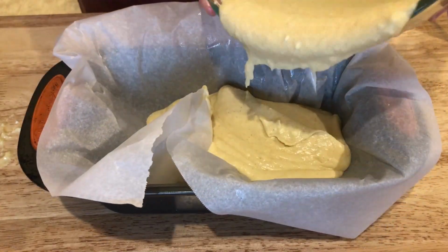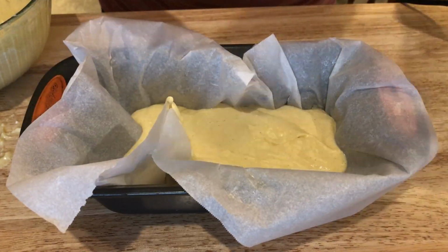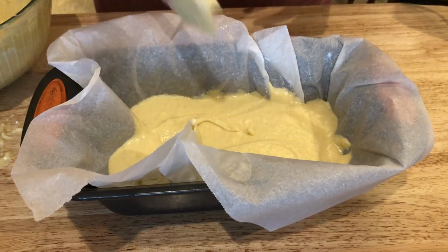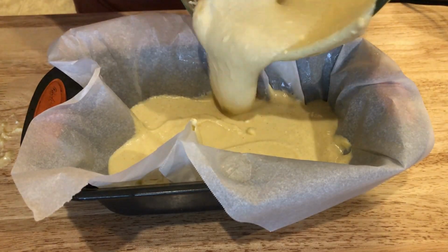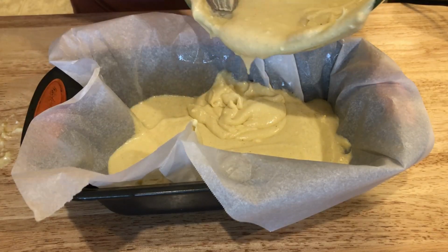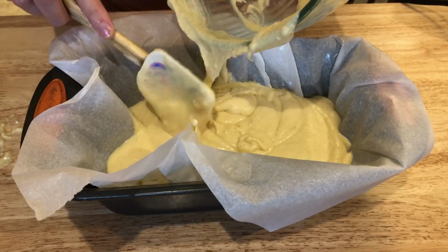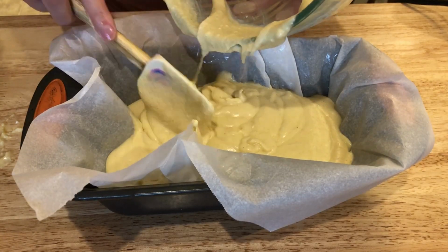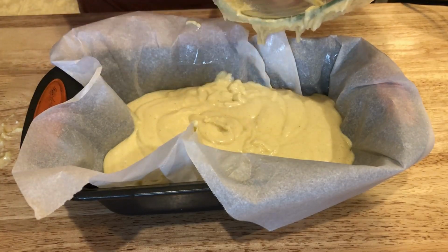You want to allow this mixture to sit in the pan for probably about 10 minutes before putting it in the oven. Anytime you're working with coconut flour, it's a really good idea to let the mixture rest to allow that coconut flour to absorb the other ingredients. It works differently than almond flour, and also differently than pretty much any other flour. So this is going to go into a 350-degree oven for 45 minutes.